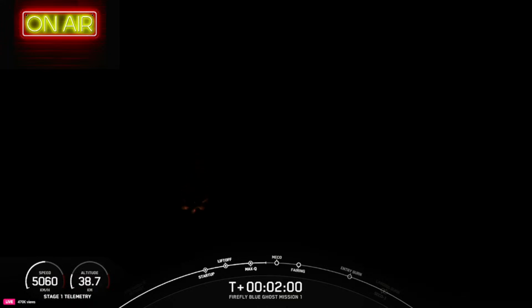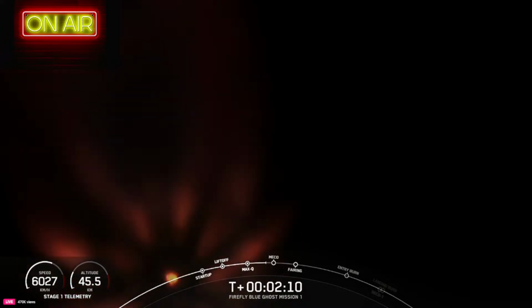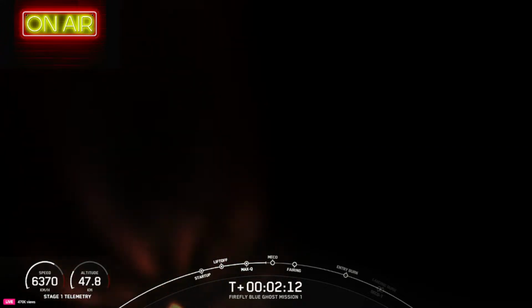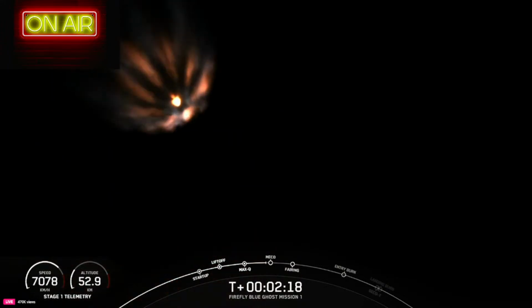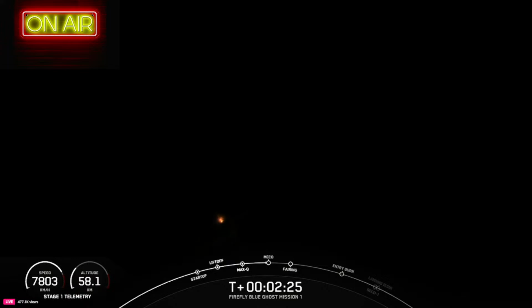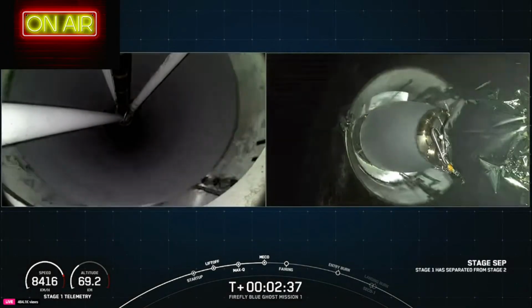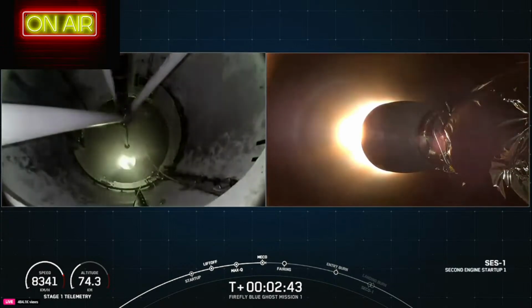And shortly afterwards, we will have SECO, where the vehicle will coast. So we are coming up on those 3 events that I just mentioned: MECO, stage separation, and SES-1 in just about 20 seconds from now. Some really cool tracking views here of Falcon 9 and those 9 Merlin M1D engines burning bright there. MECO. Stage separation confirmed. MVAC ignition.